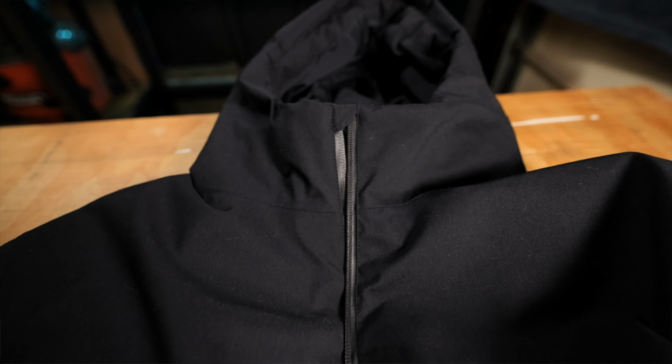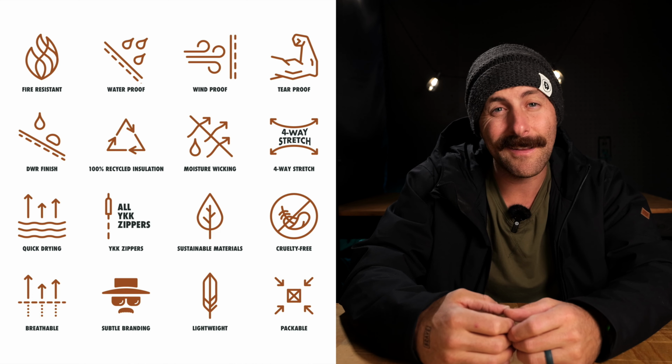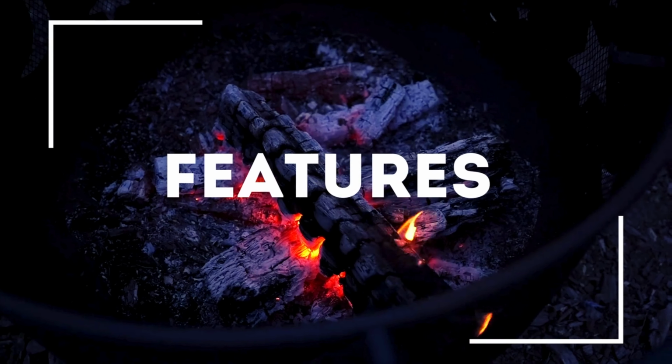And the exterior is made of a bunch of aramid fibers, a little bit of spandex, and a whole bunch of magic. That's what gives it its fireproof, waterproof, windproof, and lifeproof abilities. Okay, those are great specs, but let's move into the features.